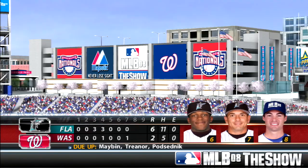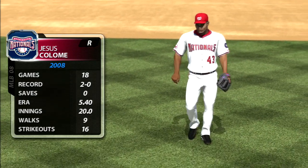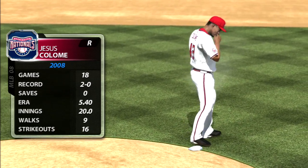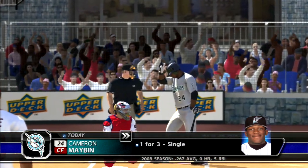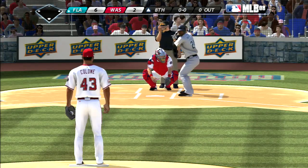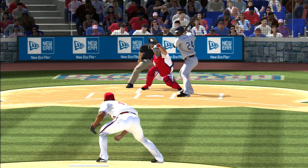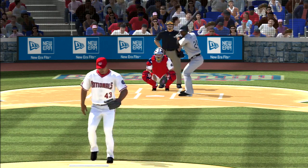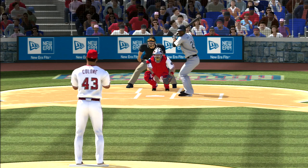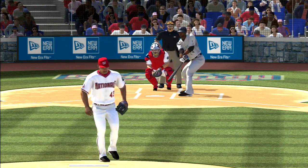The Marlins lead it 6-2. Pitching change coming up as the hard-throwing Jesus Colome takes over on the hill. Cameron Maben will get us going now in the top half of the 8th. And a ball, 1-0. And this is their 4th pitcher of the afternoon, so there's not much left after this. Now it's 2-0. Having a hard time finding the strike zone here to start the 8th.